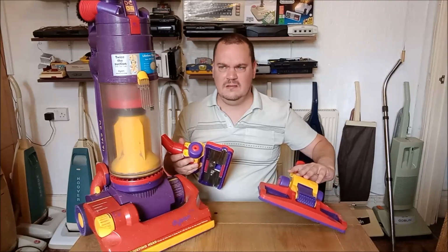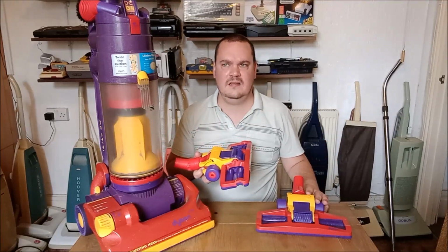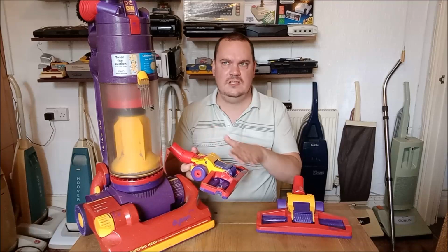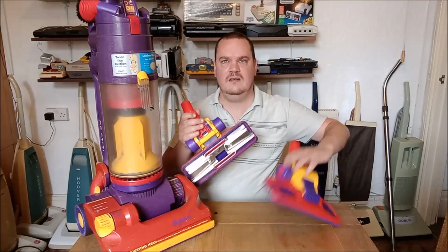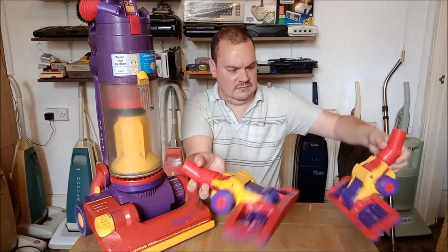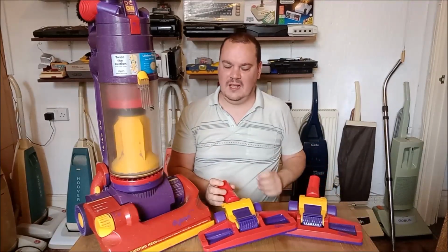I think the DC01 had a different style head. It didn't have this head. It had the other style head, the wedge-shaped head that came with the DC02 as well, I think. That's around somewhere. But these heads are like new. If I show the camera, look, if you look at the base plates, I mean, they've hardly been used. It's amazing, really.